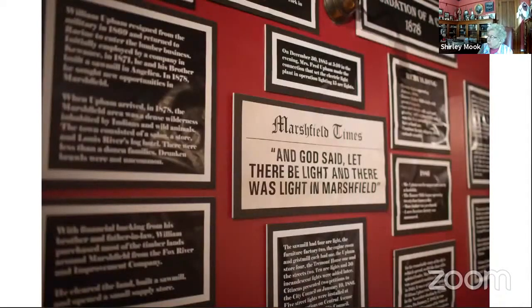that Marshfield was the third city in the state of Wisconsin to have electric lights. Appleton was first, Oshkosh, and then would you believe Neillsville was second because of the rivers there, the Black River there, and then Marshfield was the third. But he went out east and bartered for and brought back and had shipped here machinery. So in 1885, we had electric lights in Marshfield.